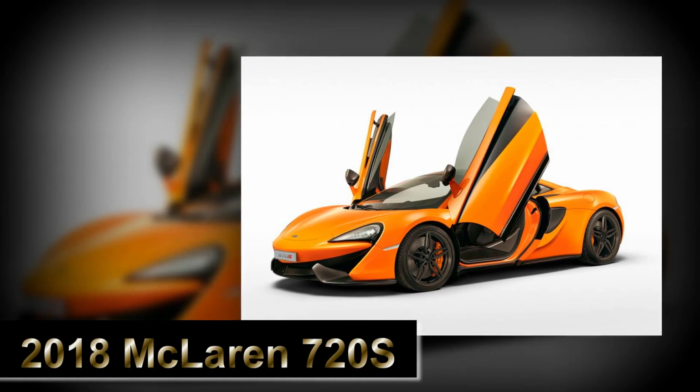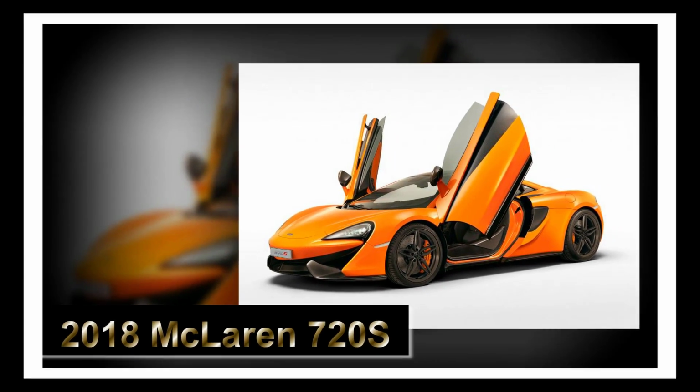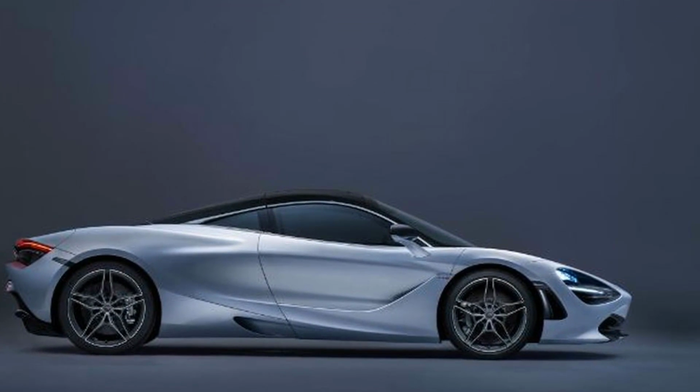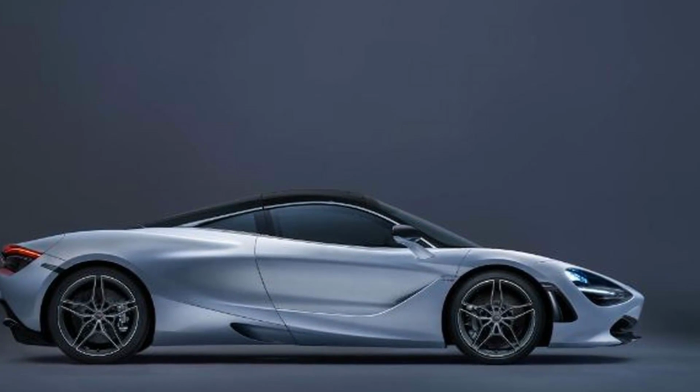2018 McLaren 720S. To go faster, simplify, then add lightness.